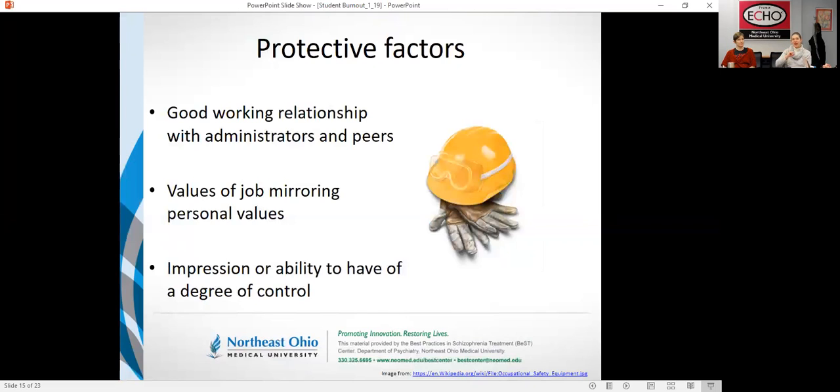If there's a way to have the values of the job mirror your personal values, as long as that's relatively clear, that seems to have a protective effect. If there is a huge emphasis on numbers and general productivity, that may be really problematic, but working with administration to see if that could be reframed so that the values are clear that this is really in the best interest of the patient, that we're trying to increase access maybe, as opposed to hitting the numbers for productivity.